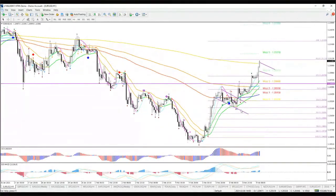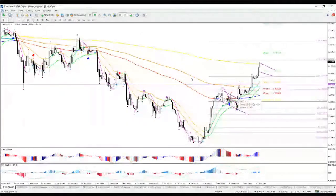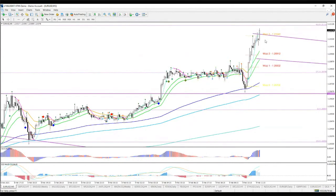Now, anyone who traded this 38.2 fib, the breakout or the continuation, I think it makes sense to take profit here or monitor it on the 5-minute chart and try to catch it as far up as possible to maximize those gains. That's just my 2 cents on the euro dollar.